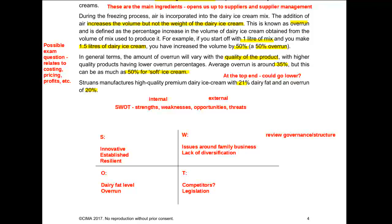Though there may be nothing wrong with it whatsoever, it would be good perhaps to review the company's governance and structure, considering it's a family business, and there might be things we can do to improve it overall. The lack of diversification issue, a general solution to that is going to be other products. Since they've got the cows and the farm already, they could look into making other things that are related, but perhaps in different areas to ice cream. So, just selling milk again, or milkshakes, or providing business to business, selling to other ice cream manufacturers, or milkshake manufacturers, etc. So just getting into other areas with what they've already got to make sure they're not just all dependent on this one area.